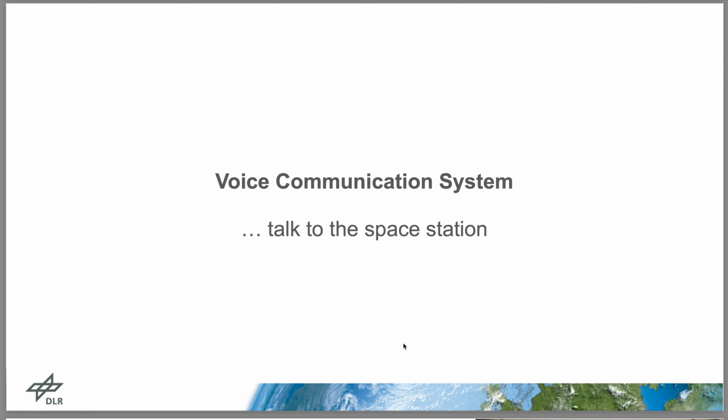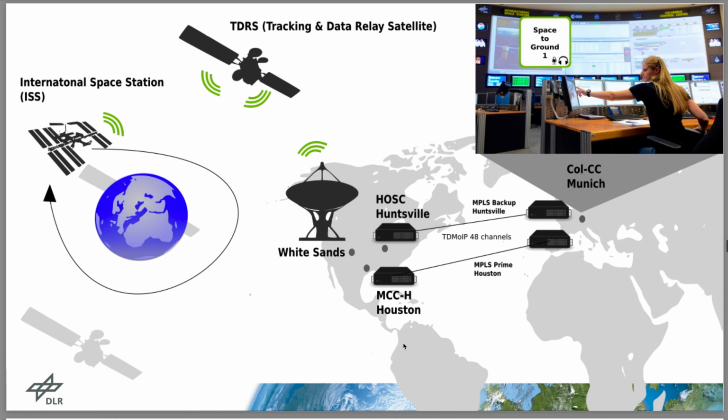How is the path to talk to the space station? As mentioned earlier, all European communication is centralized within the node in Call CC in Munich. So if you press push to talk on a space to ground loop, your voice is transmitted to Houston or Huntsville, depending on the loop. Then it's connected with White Sands.